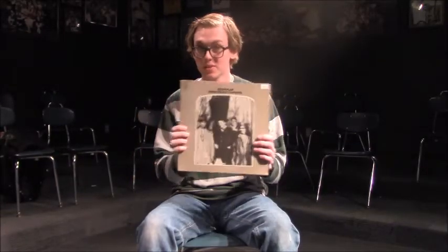This is the first Bob Dylan record that I ever bought. This is John Wesley Harding. This came out in 1967. It's a folky album. It's got some country stuff, some pedal steel on a few of the songs. Really good stuff, very folky. I bought this in Santa Fe, New Mexico.